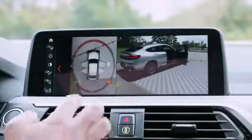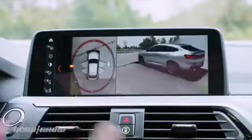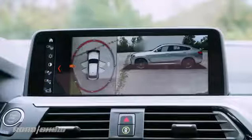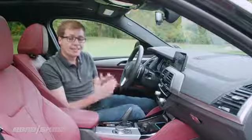But the part of it I think is super cool is the 3D view from the camera system. I can tap here and I get this virtual view of the car in 3 dimensions from outside. Now, first of all, it's cool, and second of all, I really find it useful for getting in and out of tight parking spaces.